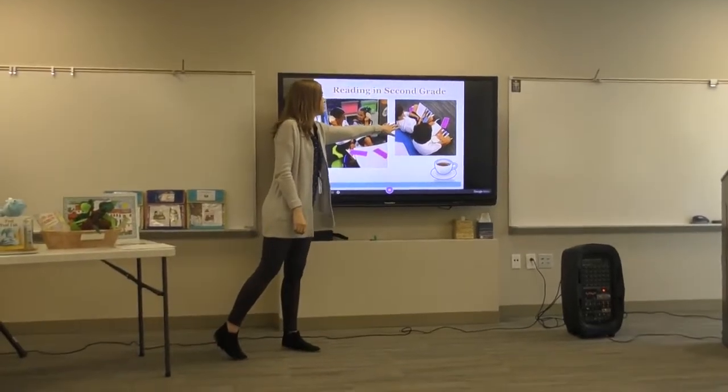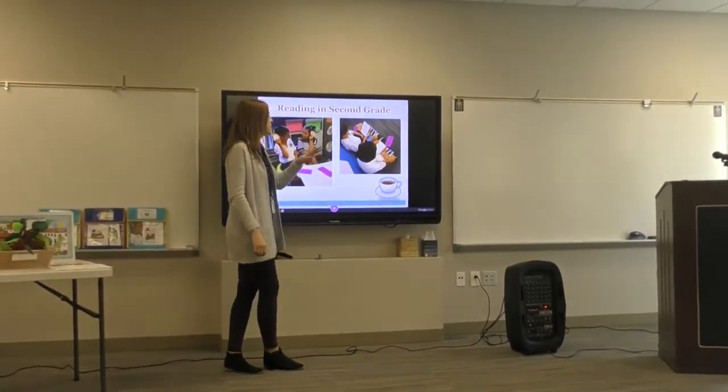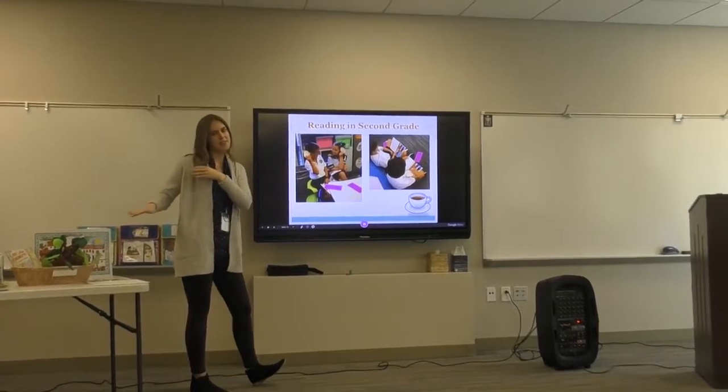Another example is these students buddy reading. We encourage them to sit elbow to elbow, knee to knee. They can each see the pictures. They can each listen to each other. Inside voices, we're not screaming at each other when we're sat next to each other reading.